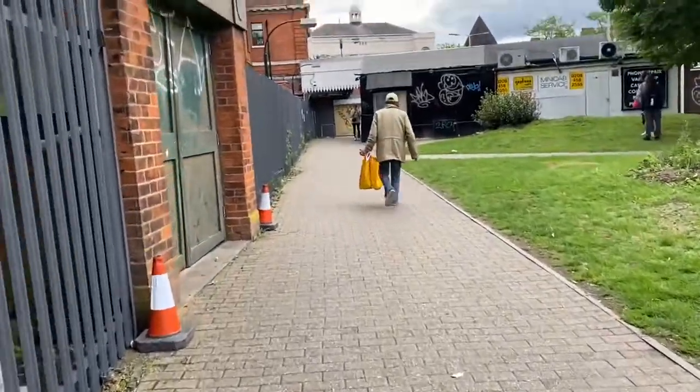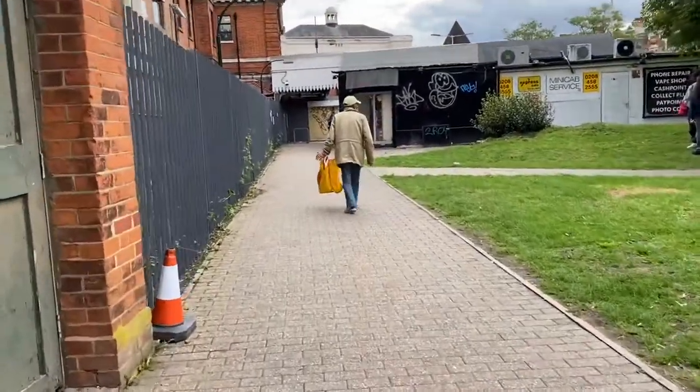Today we'll be taking a little river cruise on the River Thames.